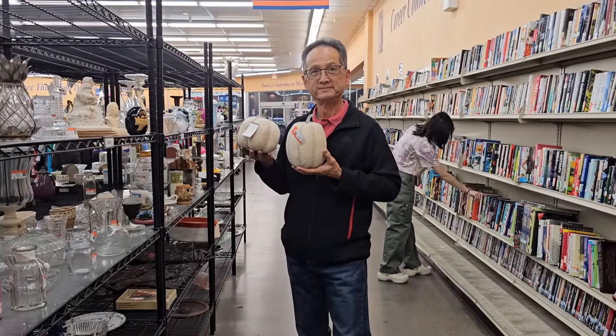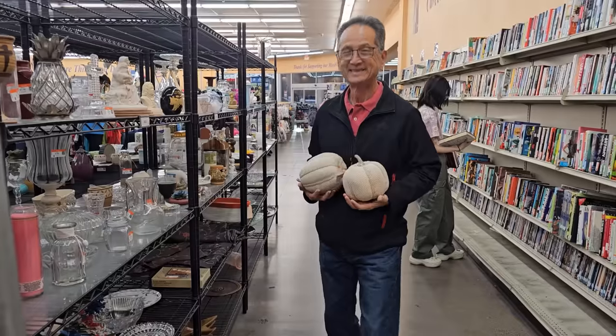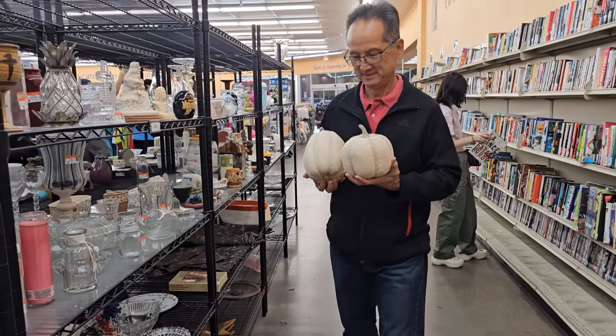Dad has found some pumpkins. What are you going to do with those? Okay. So one more? Juggling three?